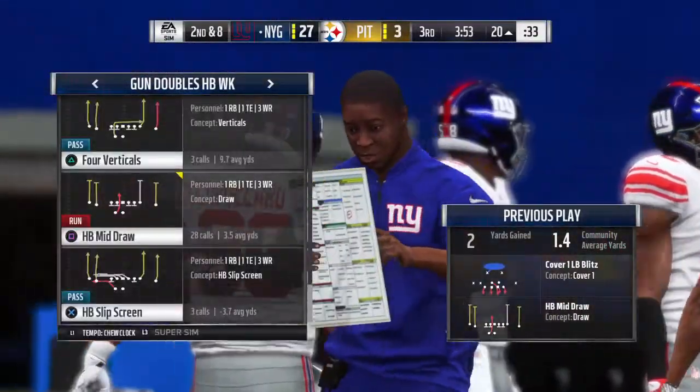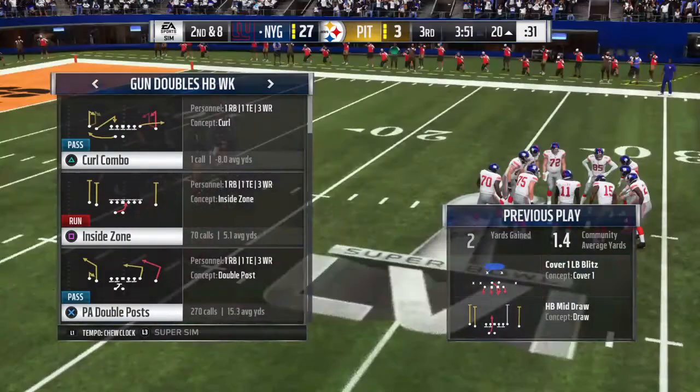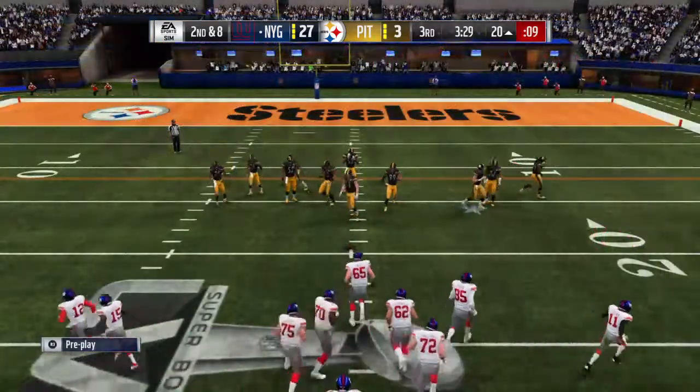Doubling this guy has to be a priority before moving up to the next level because the big fella, he just ate that one alive, just stuffed it.